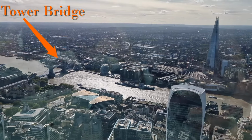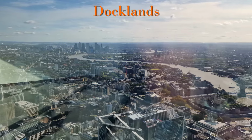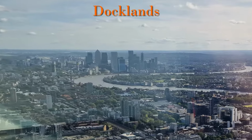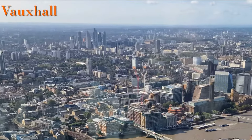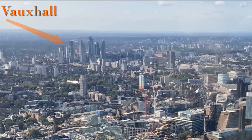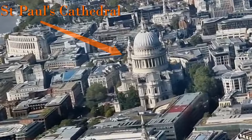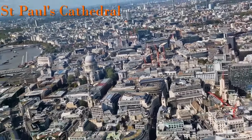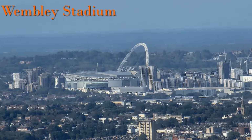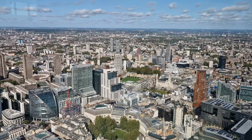Looking towards Docklands, we can see the third and fourth highest buildings in London, 1 Canada Square and the landmark Pinnacle. Looking towards Vauxhall and Battersea, we can see the new buildings there with a power station in the distance. St Paul's Cathedral, which for hundreds of years was the tallest viewing point, is now very small from up here. Then there's the Wembley Arch, all the big railway stations, and Alexandra Palace in the distance.